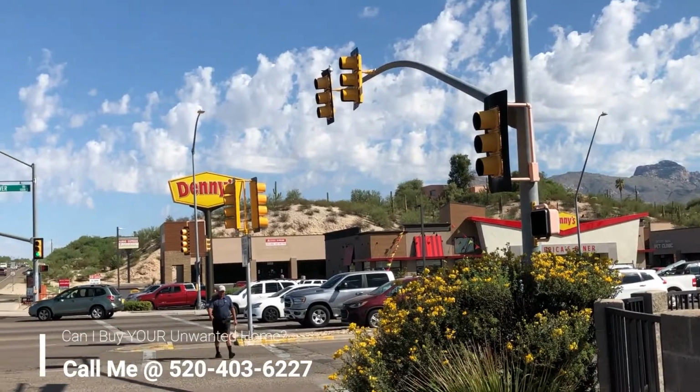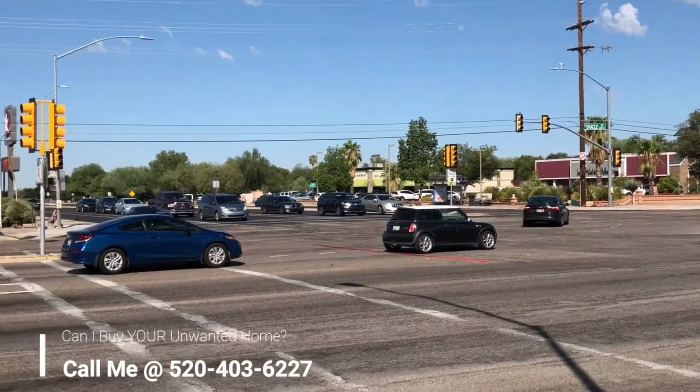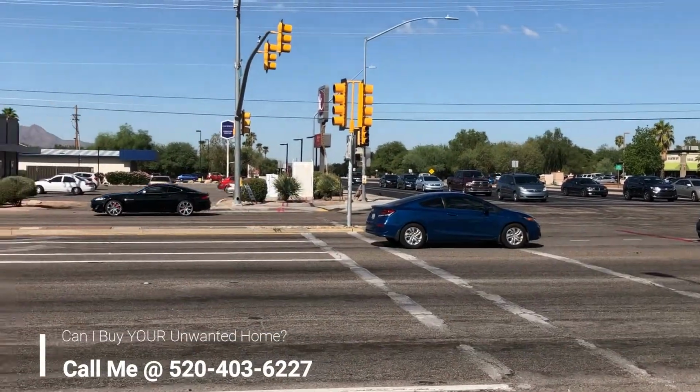The history of the modern development of the Catalina Foothills dates back to the early 1920s. Prior to that, the Catalina Foothills was primarily federal trust and open range land that was used for cattle grazing.